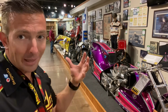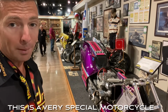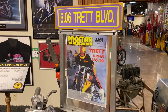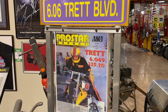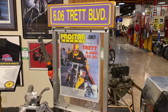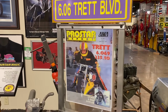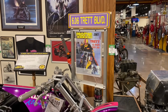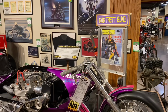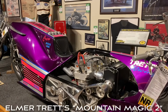When you talk about legendary and iconic race bikes, this is the one we came for. Such a special and meaningful motorcycle. Guys, if you don't know about Elmer Trett, if you were to ask any motorcycle drag racer insider about their Mount Rushmore, I gotta believe that Elmer Trett would be on the majority of theirs, and number 1 probably for just about everybody. Well regarded as the Don Garlits of motorcycle drag racing, the father of Top Fuel Motorcycle.